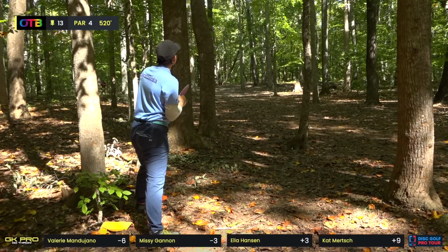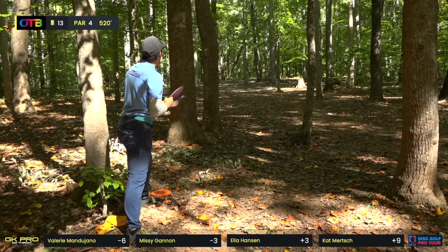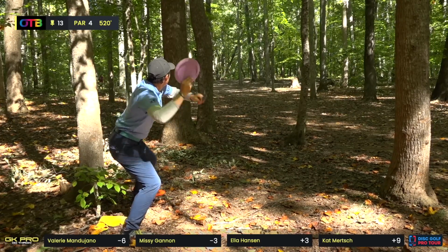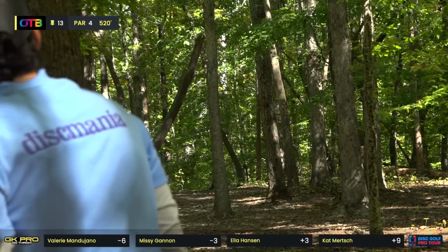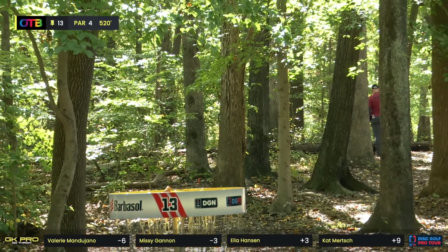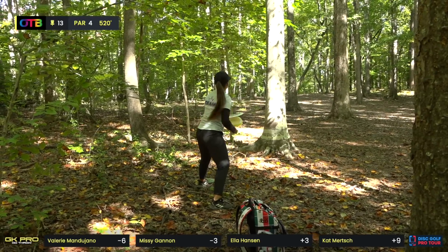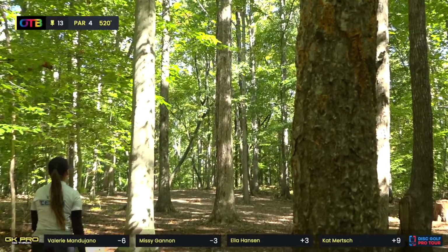Kat with a nice distance up the hill. Ella does have a gap here for the sidearm. Looks like she's going to flex something. Something very stable. Ends up too far right, but most of the way there. Still battling. But this is the type of course, too, where if you're off your line a little bit, you kind of just have to throw your hands in the air like, well, this is just not going to go my way today.